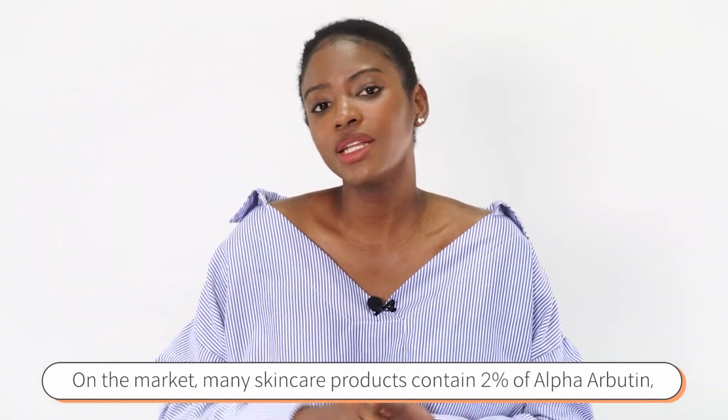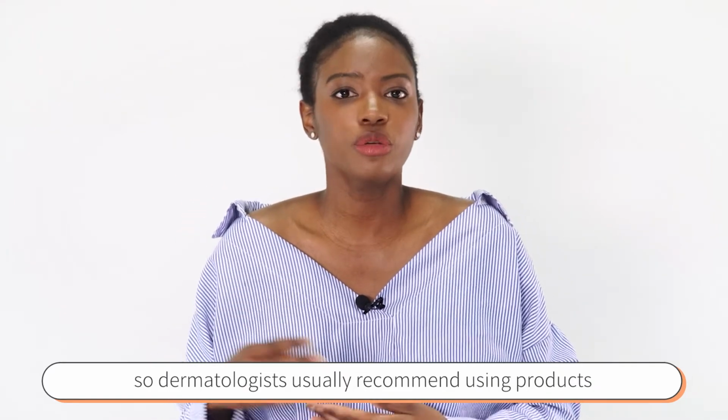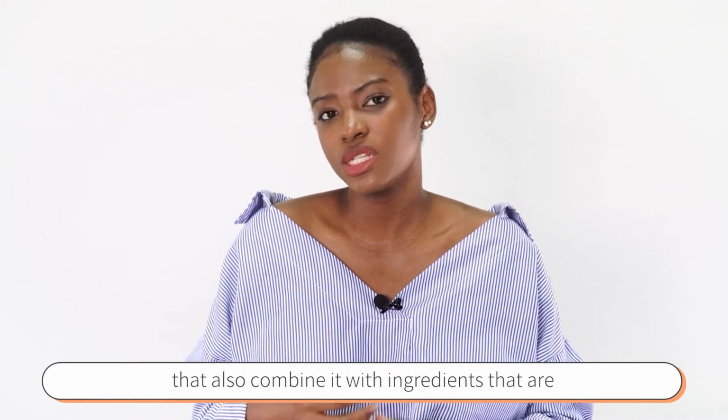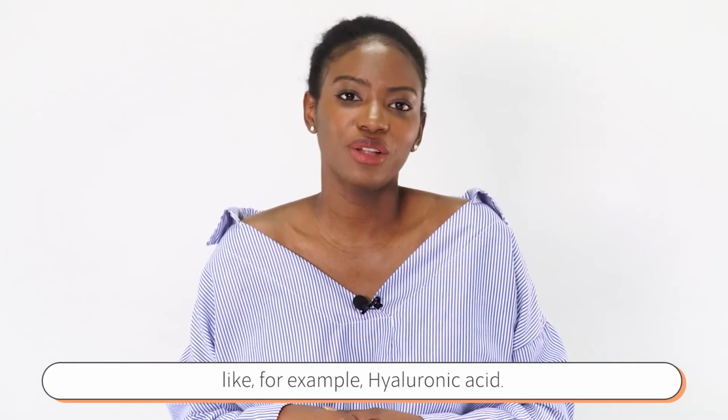On the market, many skincare products actually contain 2% of alpha-arbutin. So dermatologists usually recommend using products that also combine them with ingredients that are able to facilitate their penetration in the skin. Like for example, hyaluronic acid.